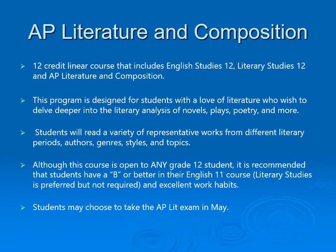AP Literature and Composition is a linear course that includes English Studies 12, Literary Studies 12, and AP Literature and Composition. It is worth 12 credits. This program is designed for students with a love of literature who wish to delve deeper into the literary analysis of novels, prose, poetry, and more. Students will read a variety of representative works from different literary periods, authors, genres, styles, and topics.